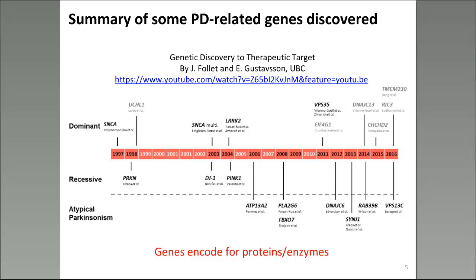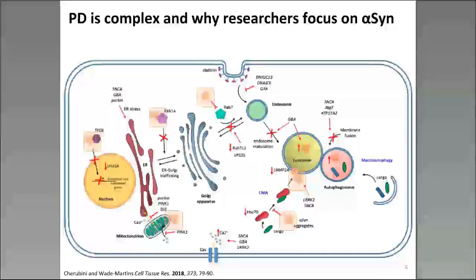One key point I want to mention, for everybody that does not know, is that each one of these genes encodes for a protein or enzyme that has a specific function within a cell. To give you an idea, here's a figure from a review article published by Cherubini and Wade-Martins from the University of Oxford. In this image, we can see some of the genes from the previous slide and get an idea of what their function is within the cell.